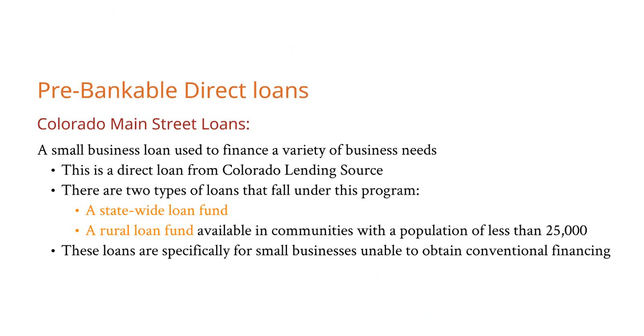Hi, this is Sean again, and next we're going to talk about Colorado Main Street loans, and this is our pre-bankable or non-bankable direct loan program. And what we mean by that is that these are for businesses who, either because they're very early stage or in a startup mode, or because they're just not very well established or recently emerged from a rough time, can't obtain a 7A loan, as Danny was just describing. In fact, it's part of the requirement of this program that you have been turned down by a bank in order to apply for it.